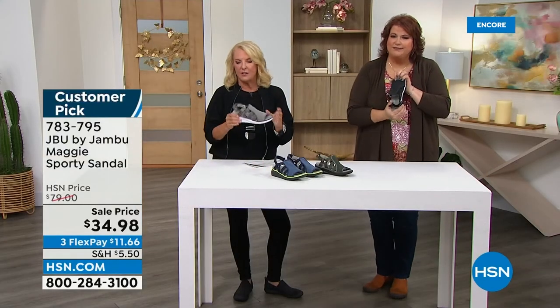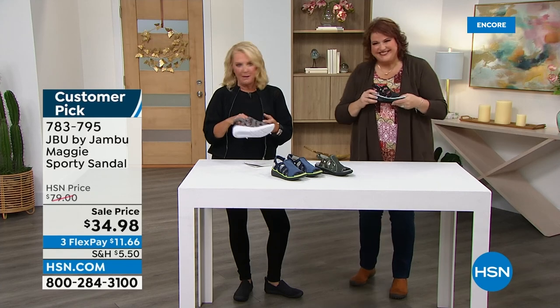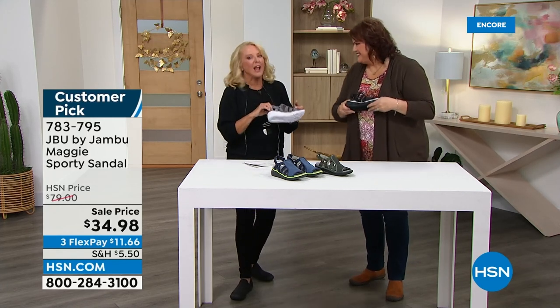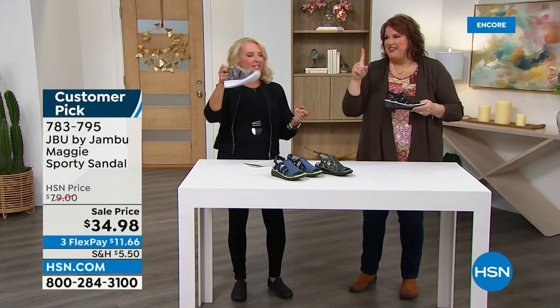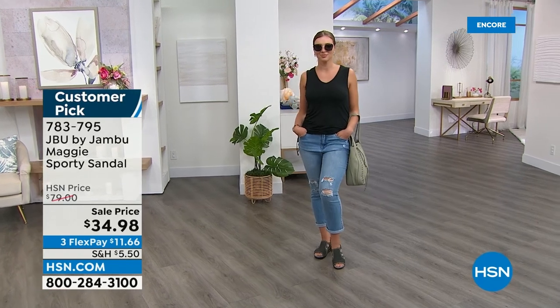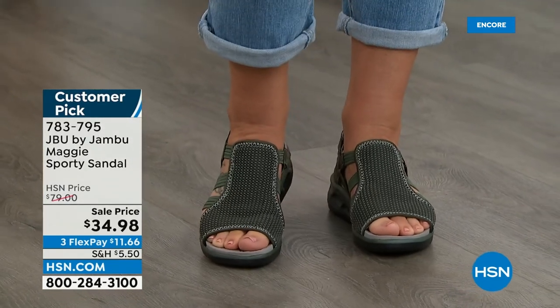If you want some great sandals to wrap up the summer with, we know it's still going to be hot and sticky in lots of places for many months to come, i.e. Florida. We don't put our sandals away until January, basically, here. I get to wear my boots for literally two months, so don't miss out on that. Again, super sale too, and we've got three Flex Pays.